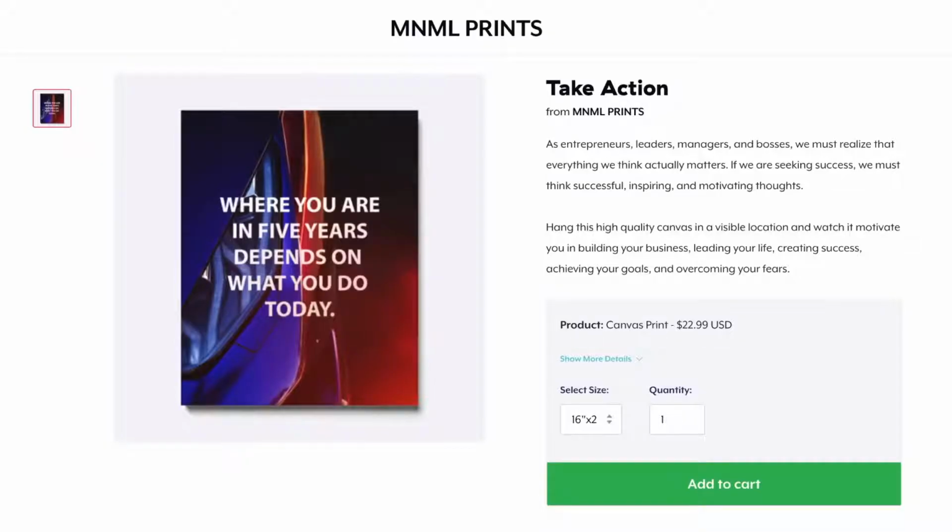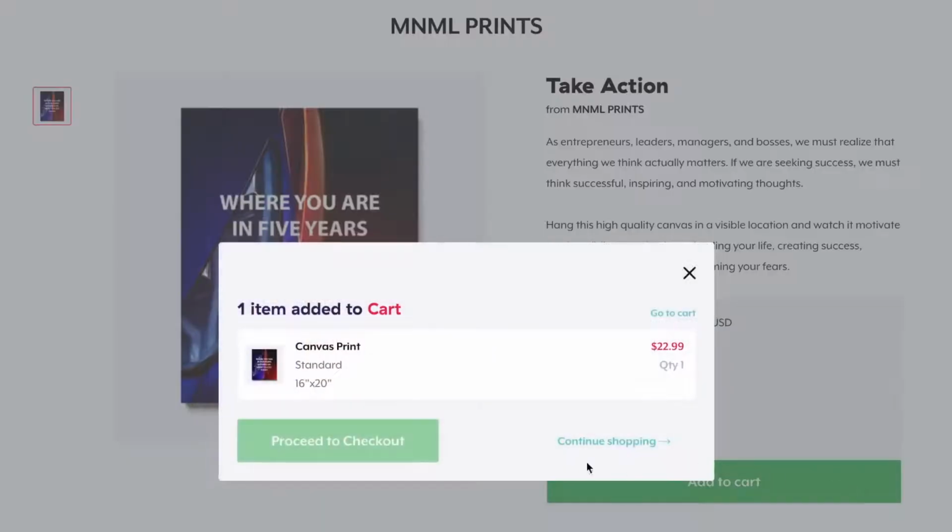I did create a Teespring website for the Lambo print I showed you guys earlier. I paid an entrepreneur quotes page $40 to put up an ad, and the ad itself actually did really well on the page.